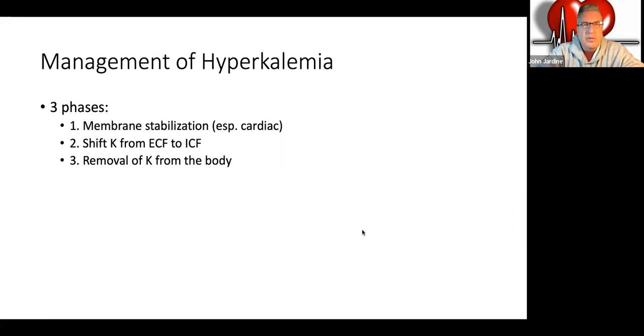And what do we do? Well, the first thing we want to do is stabilize the membrane. As I told you, the cardiac membrane is at risk here. You want to shift potassium from the extracellular fluid back into the cell where it belongs. And then you lower the measurement of potassium. And then eventually you want to just remove potassium from the body. So we have ways of doing that.